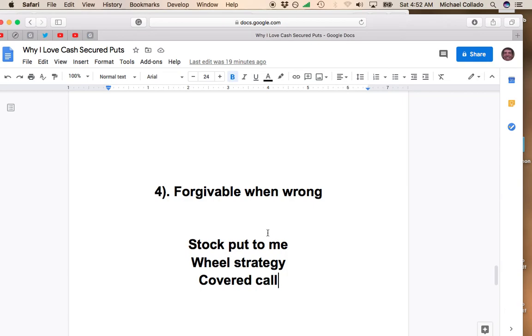The wheel strategy is when you do a cash secured put, the stock falls, you have the stock put towards you, you now own the shares, and then you run a covered call. I love it. It's very forgiving. I've done a lot of trading strategies that are not as forgiving as this. And the first rule of trading is don't lose money.